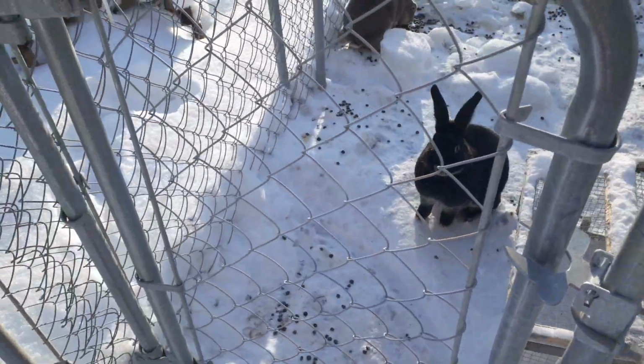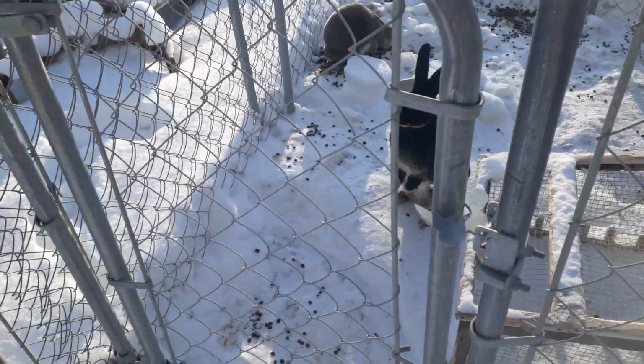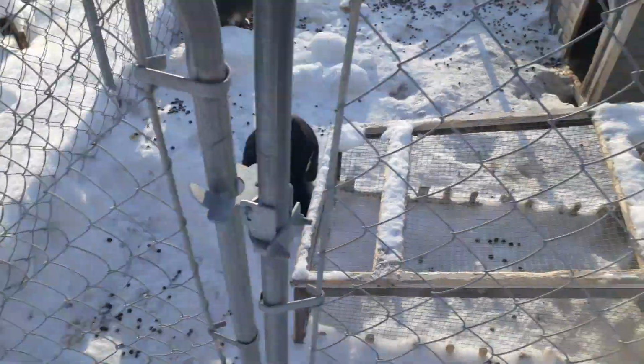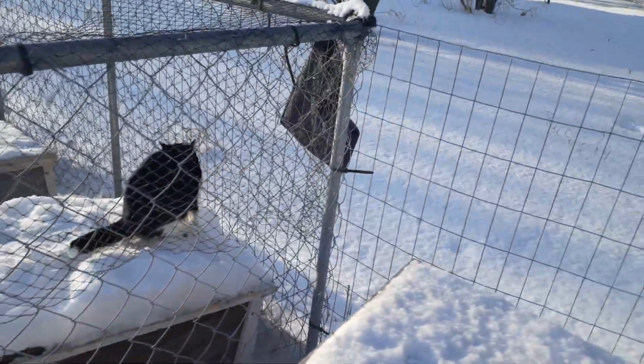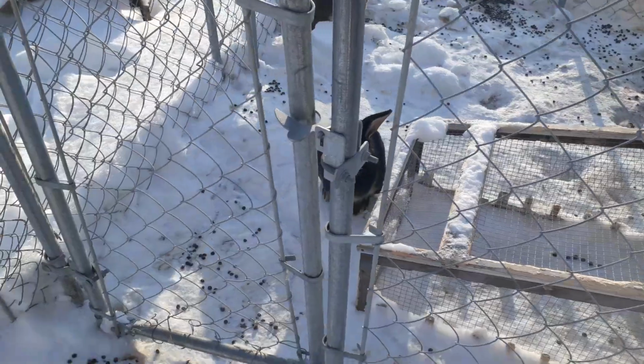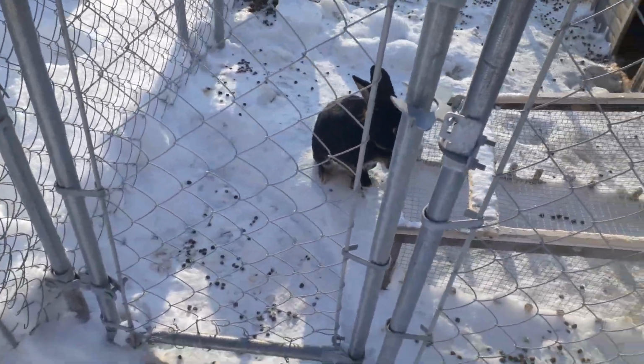I know it's fresh. So you want to provide fresh water at least twice a day and fresh food at least once a day. Get rid of whatever they didn't eat or drink the day before. You don't want to be holding on to food and water that's been sitting there for a week. It's not healthy. You wouldn't want to drink a glass of water that had been sitting on the counter for a week. Neither do they.